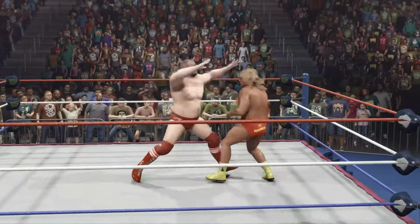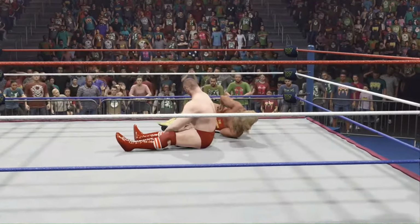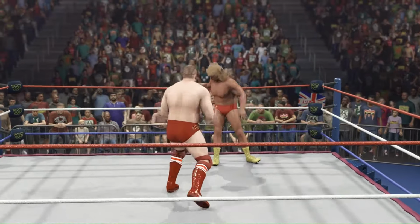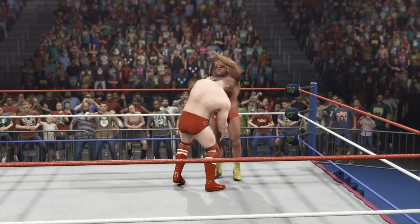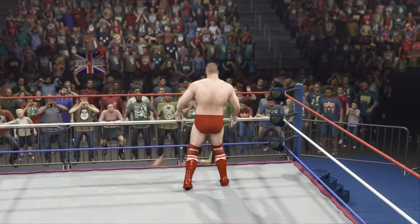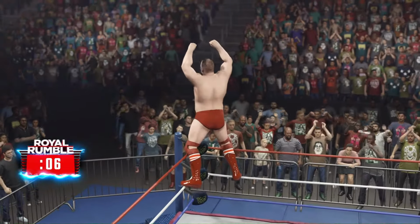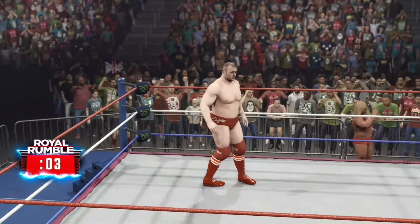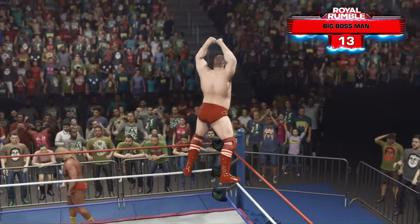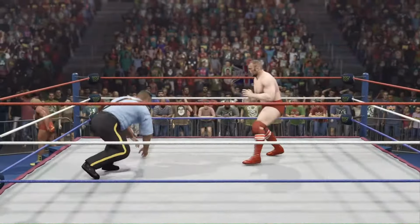Chest. Oh, he's got him here. He's got him up. And prefers to be showboating right now. Oh, look who we have here. Things are really heating up now.